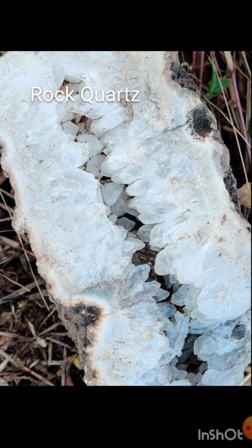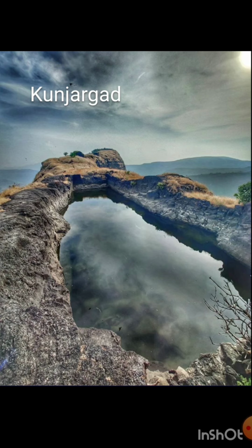Mainly a nice trail, and again being very less touristic, lesser explored, you can still find beautiful rock quartz crystals along the way. Here we then come on top of the fort, which has a huge reservoir. Very beautiful, pretty high fort here, so stunning views on the surrounding ranges of Harishchandragad.